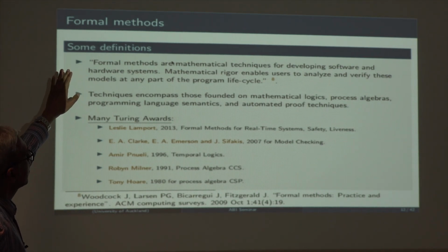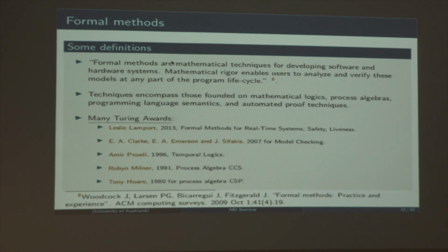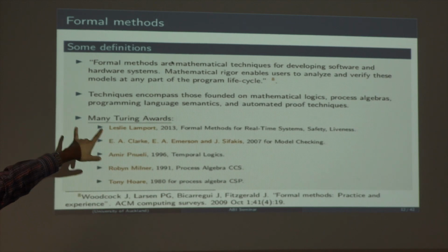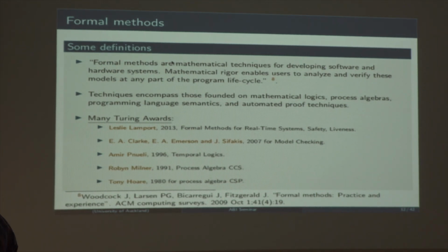These are mathematically founded techniques for developing software and hardware. These were initially used primarily in hardware, for example, when the Intel Pentium bug was detected by a mathematician, a model checker actually found the path to the actual error in the Intel processor, in the floating point unit. So mathematical rigor enables users to analyze and verify these models at any part of the program lifecycle. You can use formal methods all the way from specification to implementation, in different stages of the life cycle of the design. Techniques encompass those founded on mathematical logics, process algebras, programming language semantics, and automated proof techniques. These have had immense impact in the domain of computer science.